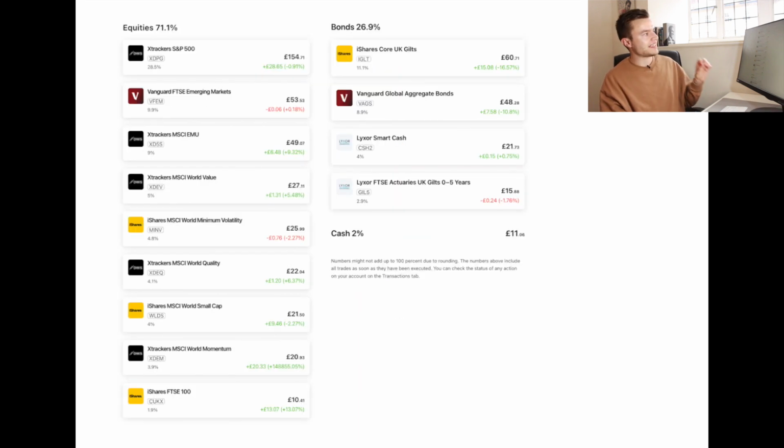And if we look at the individual performance of these ETFs, most of them are actually in green. There's only 3 here which are in red. And this doesn't quite add up to the overall negative performance of the portfolio. All these greens surely don't equate to an overall negative portfolio performance.